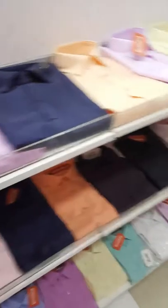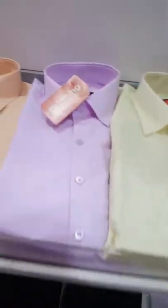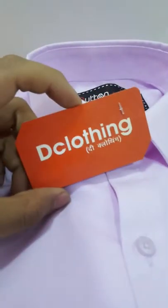We are also manufacturers of men's shirts, by the way, with the name of D-Clothing.